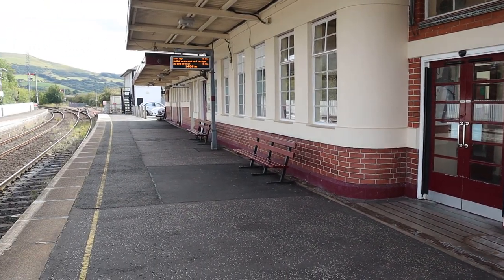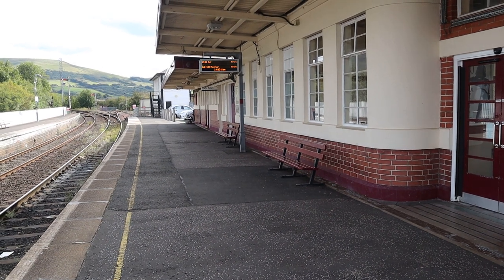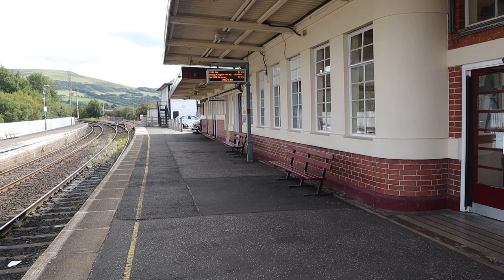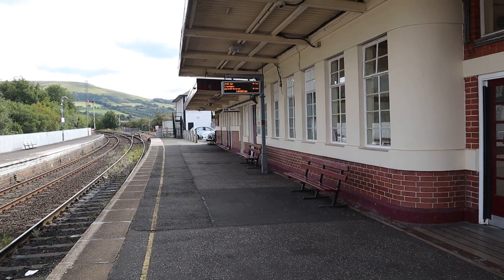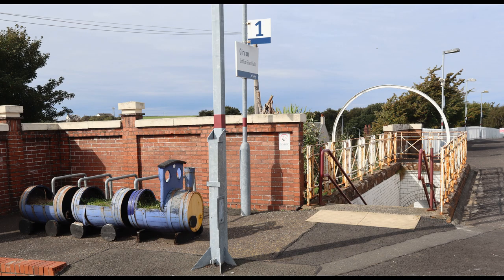The original station was destroyed by fire in the 1940s, just after the Second World War, and because the LMS was aware that they were about to be nationalised, they deferred reconstruction until British Railways could pick up the bill. And it was rebuilt in the lovely Art Deco 1930s style, which was an LMS standard design.